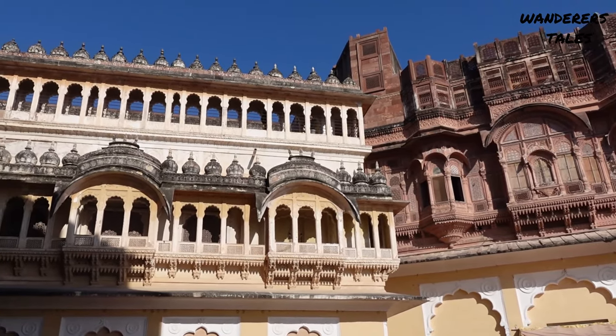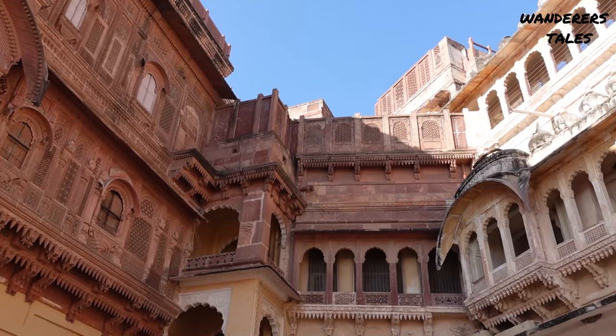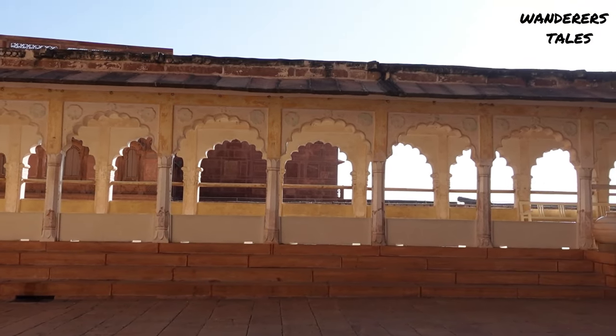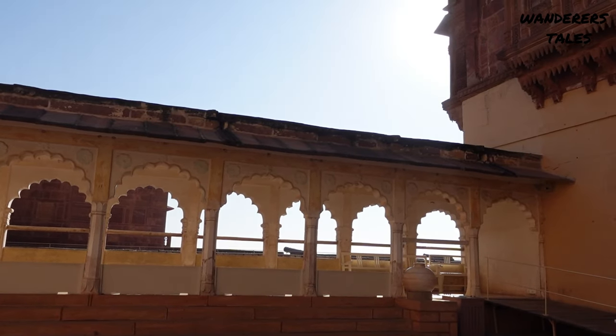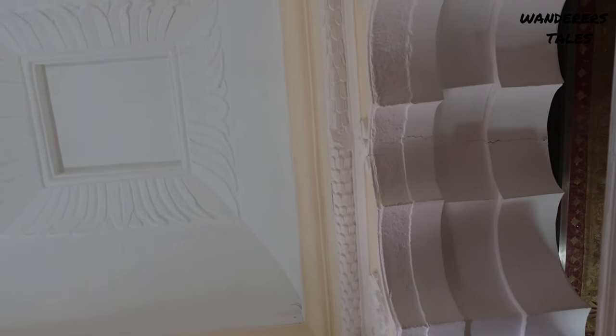Although Rao Jodha laid the foundation in 1459, the palace was built over 500 years by different rulers, and different parts of the fort represent a different era. When you walk through the gates and corridors, you will certainly notice the change in architecture, which reflects a deep-rooted history hidden behind those walls.